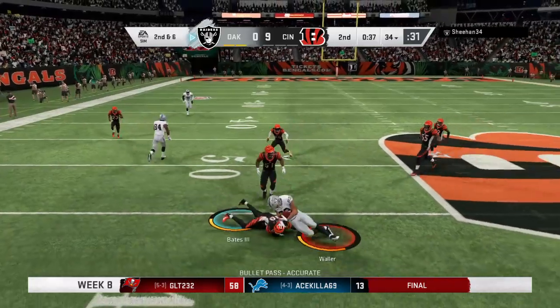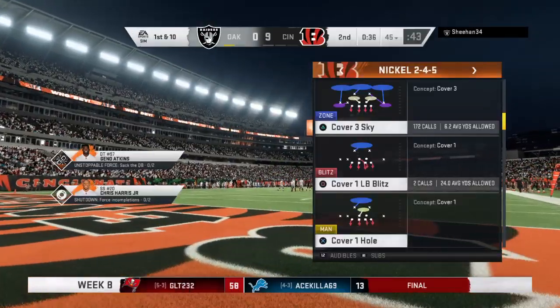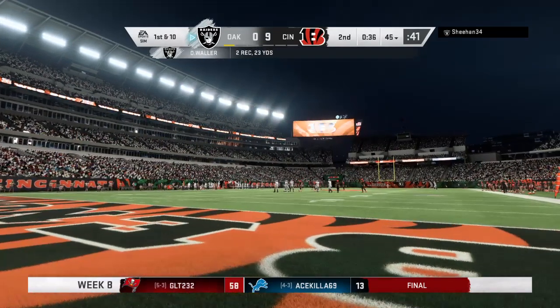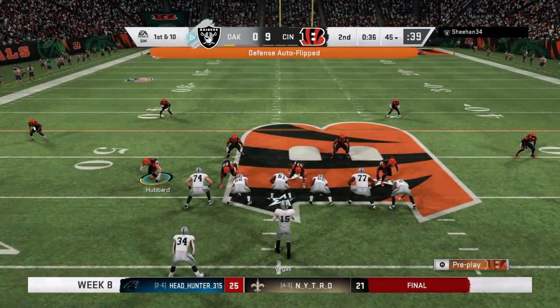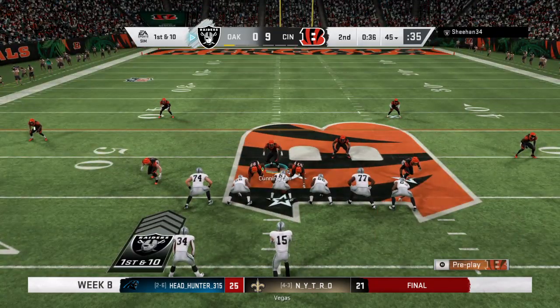And Waller taking it in over the middle. And he'll be tackled right on the chalk of the 45. Now the Raiders are going to go ahead and use the second of their timeouts, as it'll come with 36 ticks to go in half number 1.